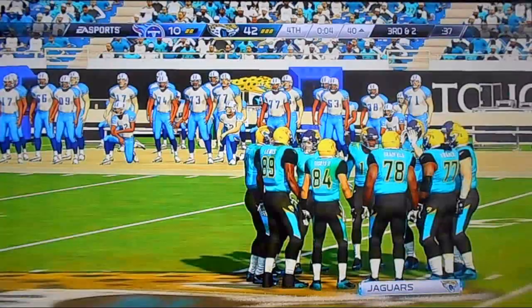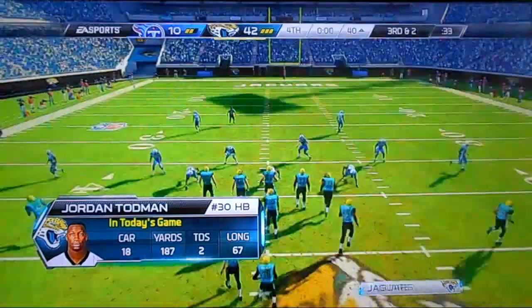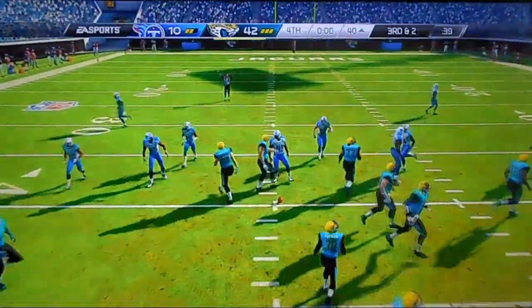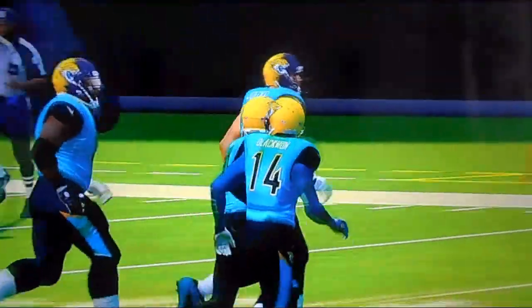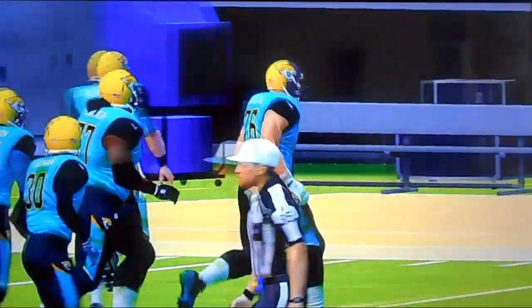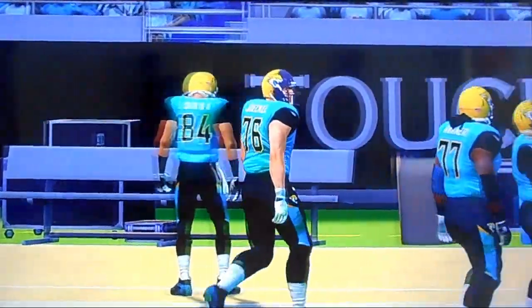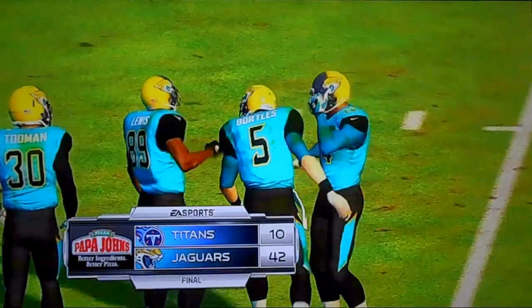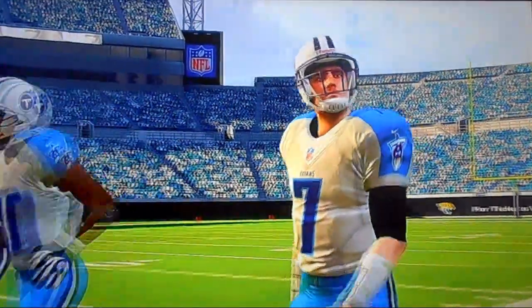Power running. A lot of teams in this league don't even do it anymore. This team, they can power it up in there and pick up those tough yards. At last, the clock hits 0. And mercifully, this game is finally in the books. Easy, you didn't have to sweat too much over it. You feel good, and you just enjoy the next couple days.